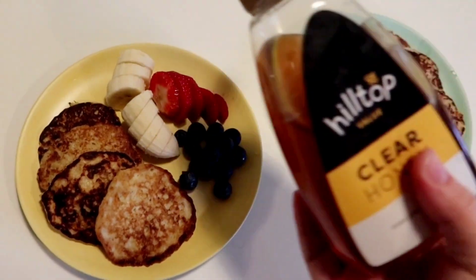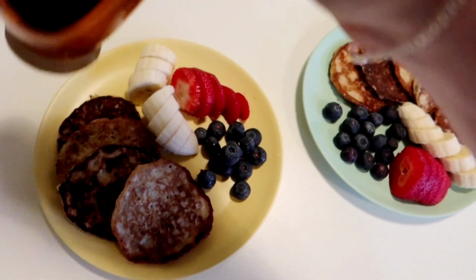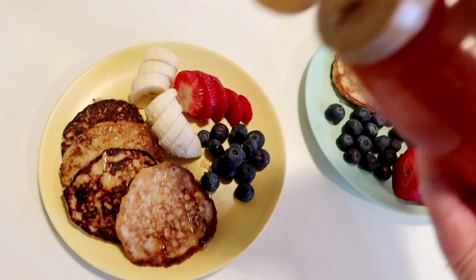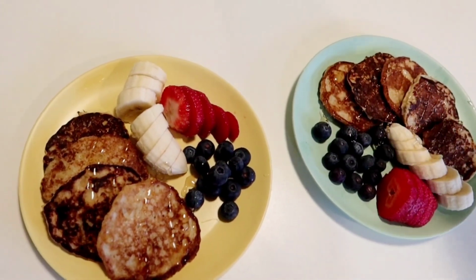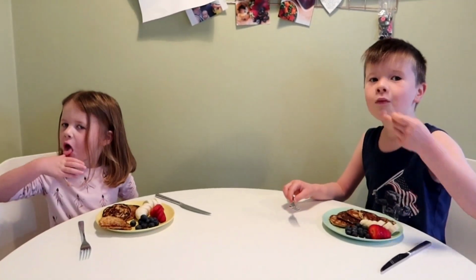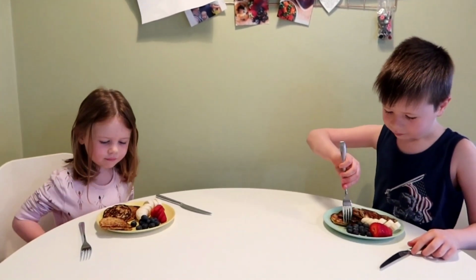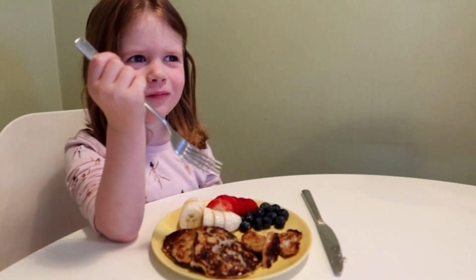And then you just fry them in the pan for about a minute on each side. They're really tasty, really quick and easy, and we serve them with fruit. So here they had banana, strawberry and blueberries and some honey drizzled over the top. The kids really enjoy these, and they're a lot healthier than standard pancakes. This is the kids enjoying their breakfast in their pajamas, and they absolutely love this one.